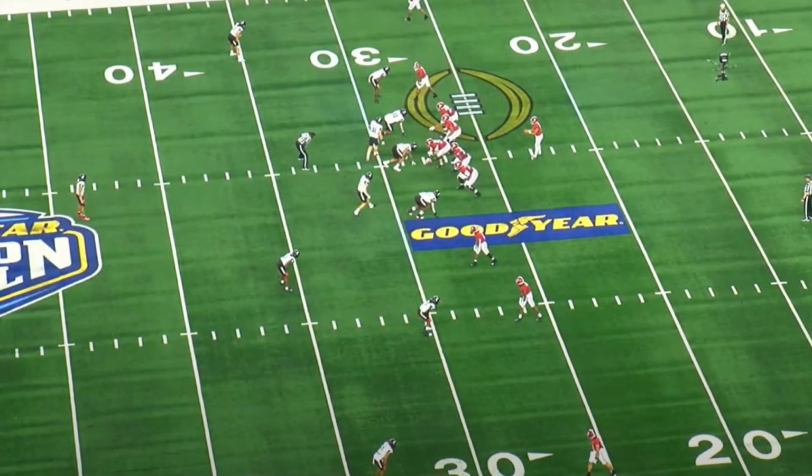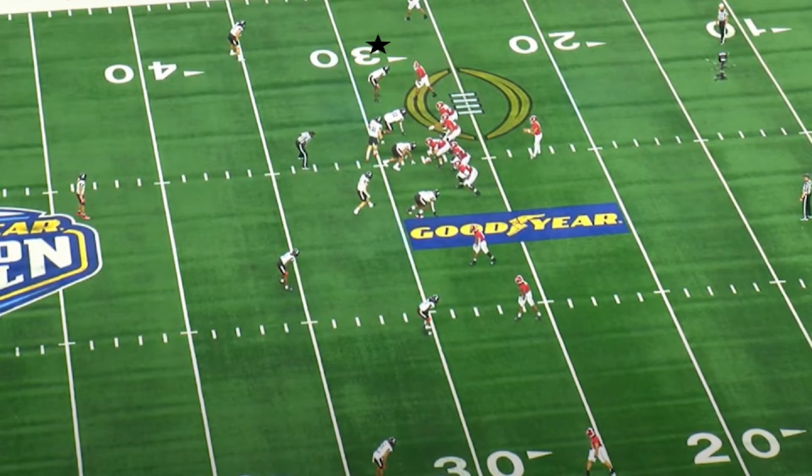First play here against Alabama. Sauce Gardner lined up one-on-one in man coverage against that slot receiver. Bama's got the 3-by-2 formation, and really they're trying to get a short route on the outside, their weak side. But Sauce is going to absolutely maul this receiver with amazing press coverage.